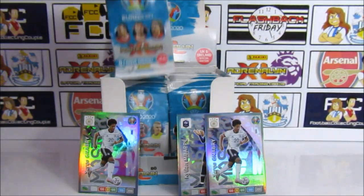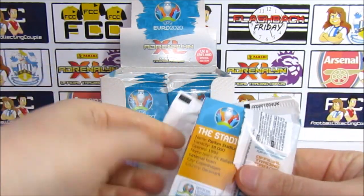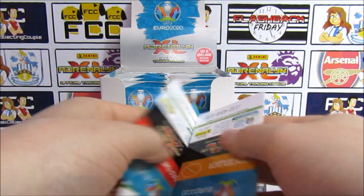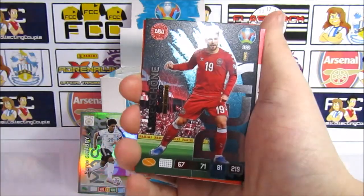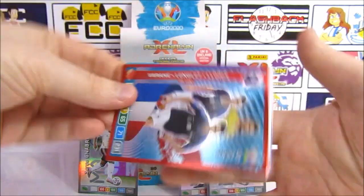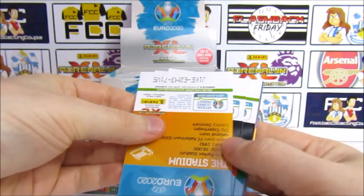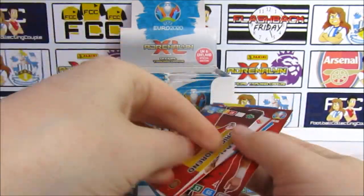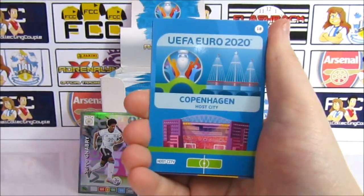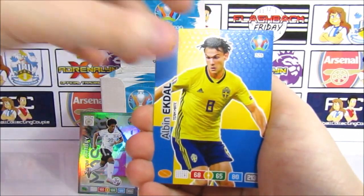Yeah, I reckon it was closer to halfway than a third. Oh, yeah. So we have a Schoening, Van Dijk captain, and another French wall. Oh no. I did think you might have problems. So then we have Rodrigo, Dalsgaard, Copenhagen Host City, Asoyuncu, and Ekdal. Nice.